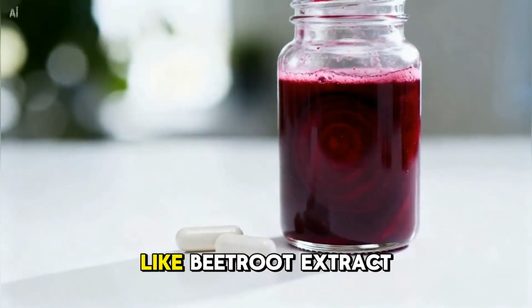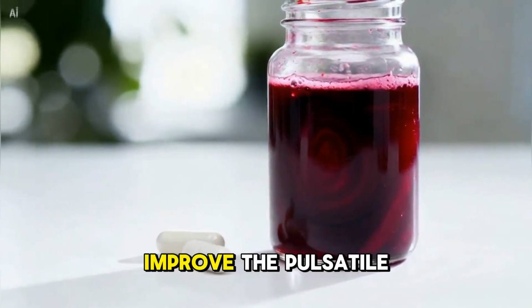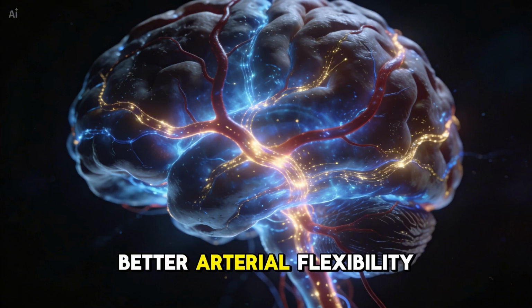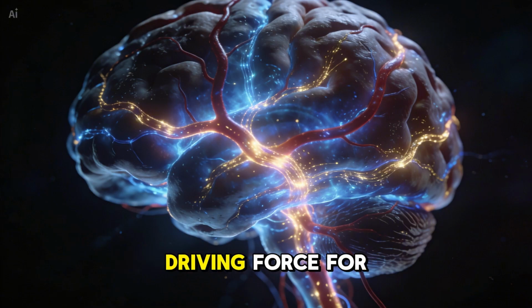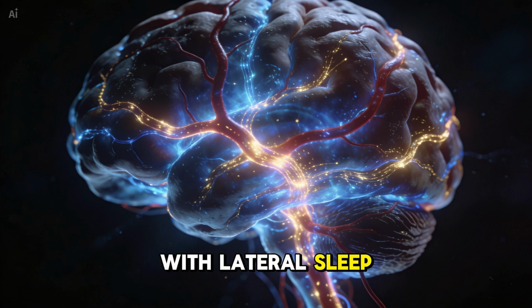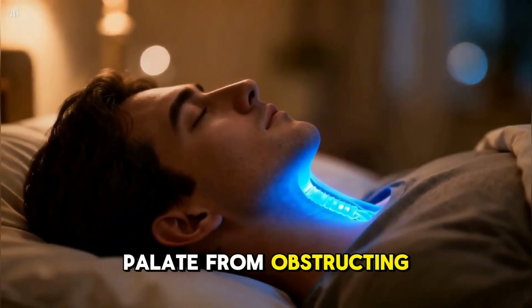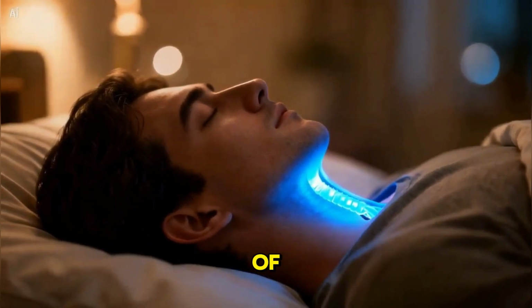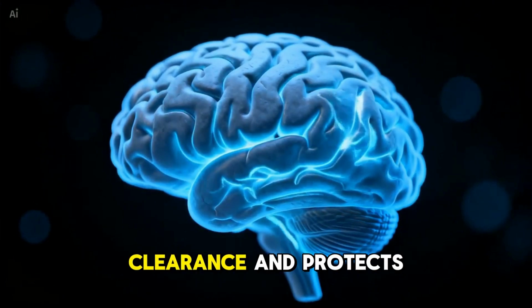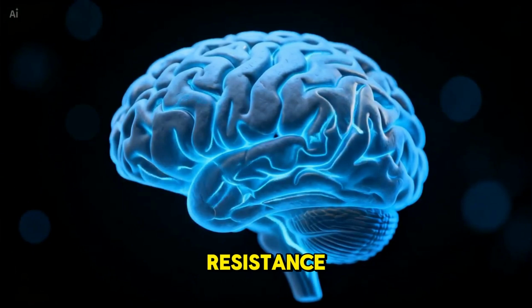Arterial health supplements like beetroot extract, nattokinase, and vitamin K2 improve the pulsatile blood flow that drives glymphatic circulation. Better arterial flexibility means a stronger driving force for brain cleaning. These interventions are synergistic with lateral sleep. The lateral position also keeps the tongue and soft palate from obstructing the airway, reducing the risk of sleep-disordered breathing. This simultaneously optimizes glymphatic clearance and protects sleep architecture from subclinical upper airway resistance.